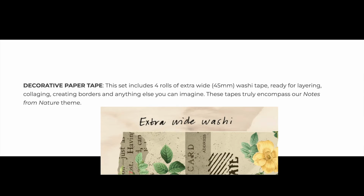Then it talks about the decorative paper tape. Okay, so a little bit different than I was thinking. This set includes 4 rolls of extra wide 44mm washi tape, ready for layering, collaging, creating borders, anything else you can think of. These tapes truly encompass our notes from nature theme.